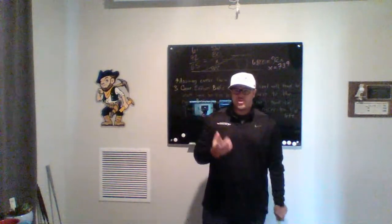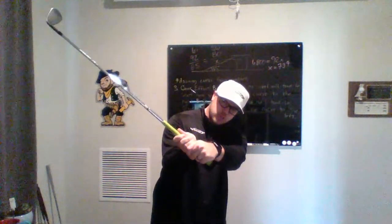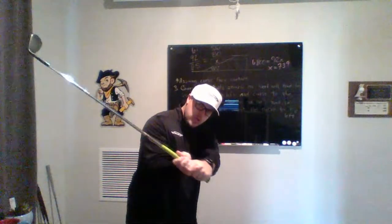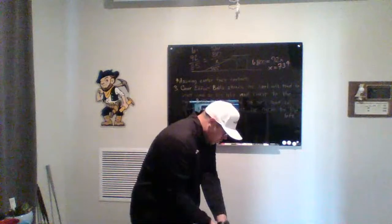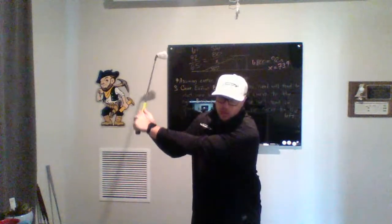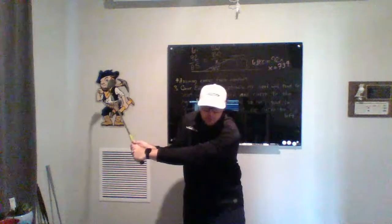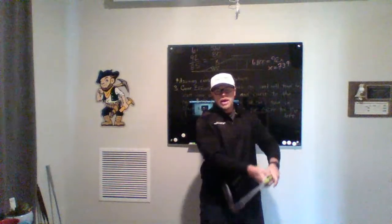So that's what you have to do in the move: you've got to get this club shallowing out, and then you've got the face squaring earlier. Now, from this position right here, I'm in a really powerful position to be able to stay in my posture and continue to rotate into contact with forward shaft lean. So if you look at it from this angle, I've got this club shallowed out. I've turned the handle down, and I'm able to rotate into contact with forward shaft lean and a square club face.